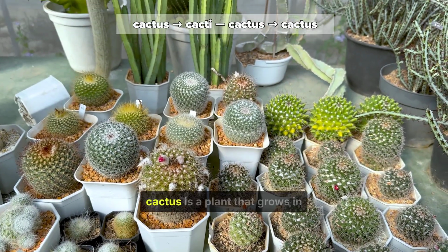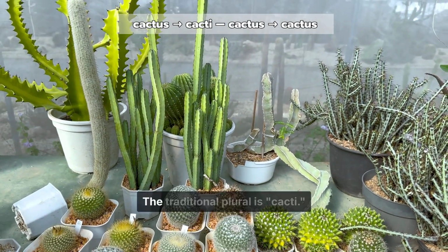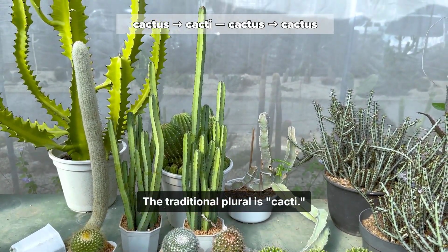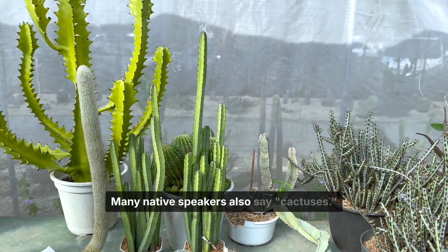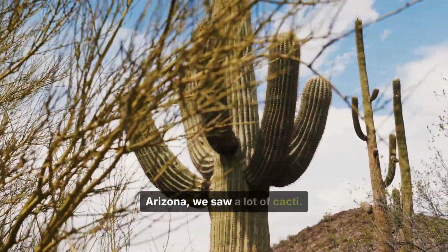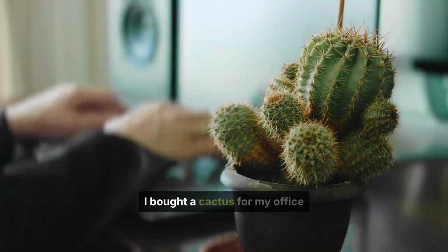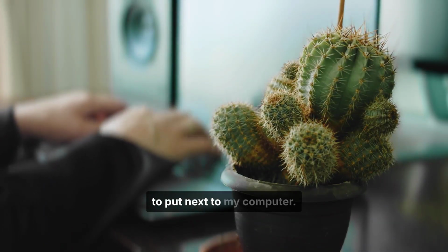Cactus. A cactus is a plant that grows in very dry places. The traditional plural is cacti. Many native speakers also say cactuses. On our trip to Arizona, we saw a lot of cacti. I bought a cactus for my office to put next to my computer.